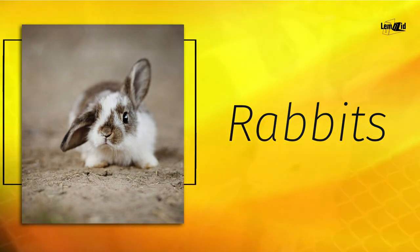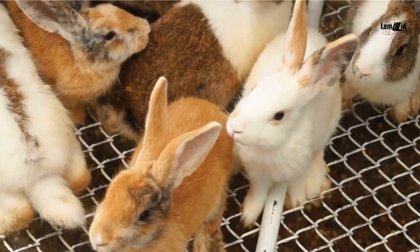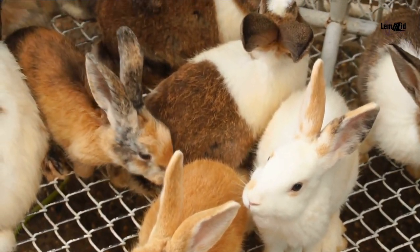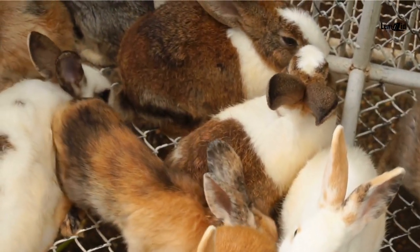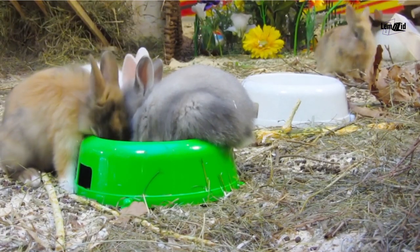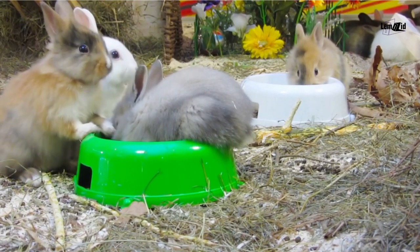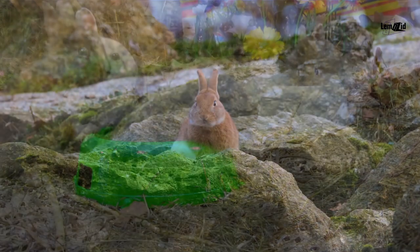Rabbits. Rabbits are another great option for kids. They're friendly, easy to take care of, and can be litter trained. They are also very social animals and enjoy human company. They can be kept in a cage or a pen. They have a lifespan of about 7 to 12 years.